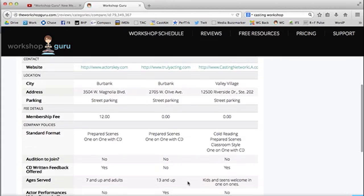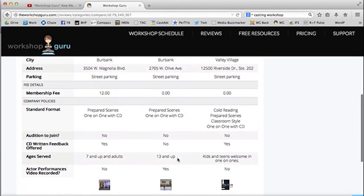Looks like I don't have to audition to join to go to any of these, which is great. If I'm really intent on getting casting director feedback, written feedback, I might not want to go to Actors Creative Workshop. But if I'm really intent on having my video of my performance after a workshop, then that might be a reason to go there. So this is just a great way, once you start to narrow down some places based on price or whatever is important to you, to compare different studios.